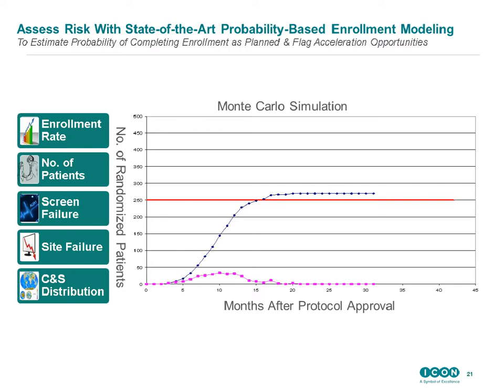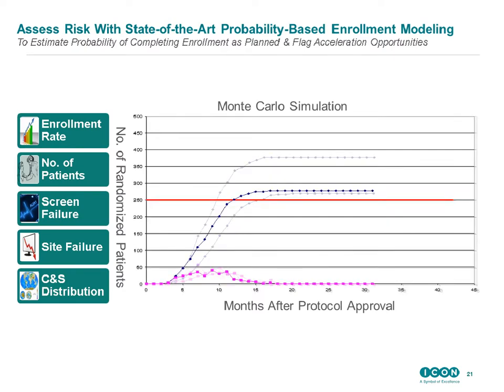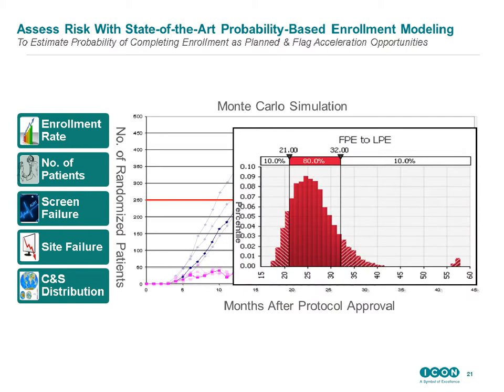So on the left of the screen, we have the key inputs that go into the model. And the way the model works is that it randomly chooses a value from the range for each input parameter, and it runs a virtual trial. So that blue line that you're seeing is a virtual trial. And if you run enough of these virtual trials, you will end up with an enrollment period distribution curve similar to the one that you see on the screen. And this is a curve that you can use to make your decisions around what the appropriate recruitment period should be for this particular trial, given the inputs that you have derived from your rigorous research and analysis.